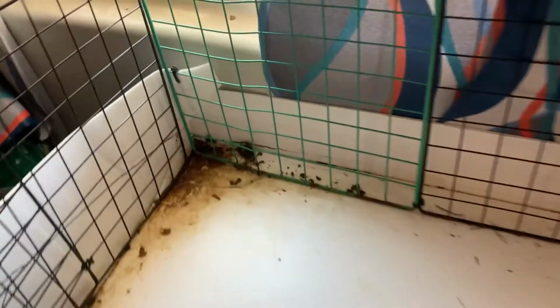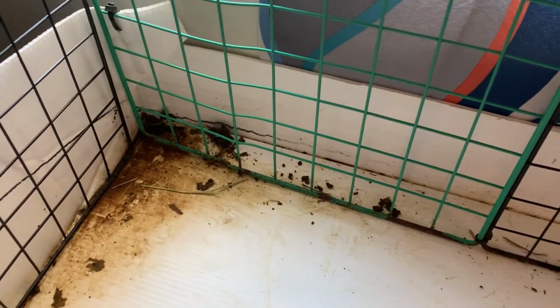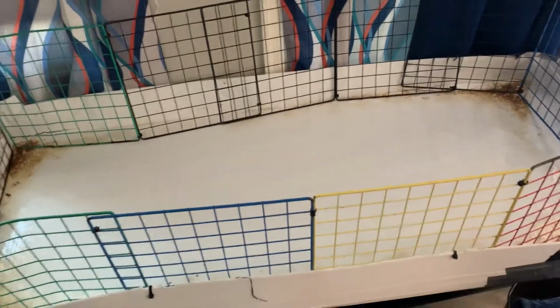Come on, mama. So I'm gonna take this outside and hose it down, because you can see the poop that's piled up in the corner. Hose it down and then bring it back in, put the new sheet in there and then put them back. Okay, so here it is. I hosed it down. So now I'm gonna put the new bedding in there.